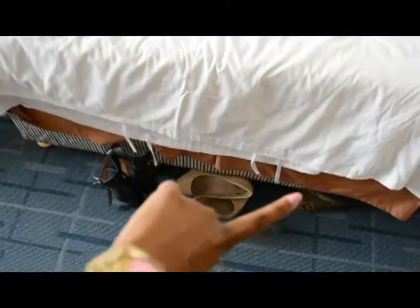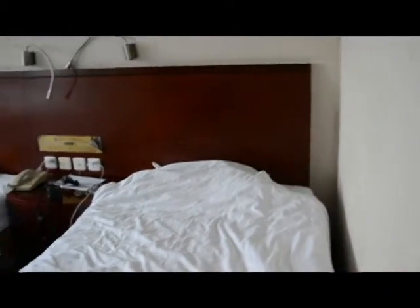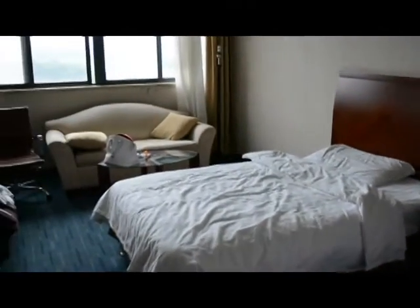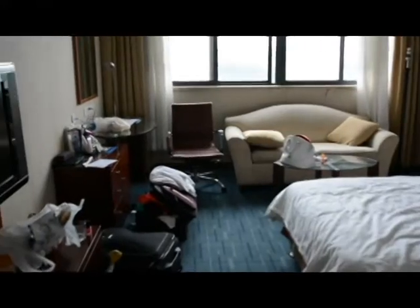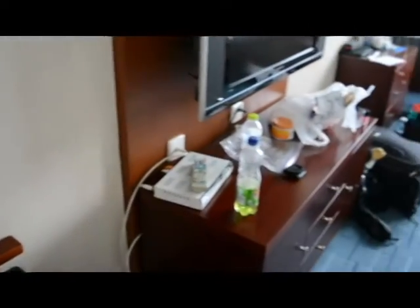Next, I'm going to show you the overview of the whole room, starting from the wall on the right side until the wall on the left side of me. Each of the rooms inside the hotel came with two beds, a nightstand, a couch, a computer desk, as well as a chair, as well as a TV and a TV stand.